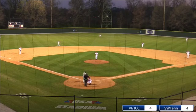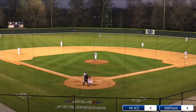Well, whoever lined up the lights here at the ballpark, they're shining directly into the broadcast booth here. It's almost like I'm looking back into the sun to my right.